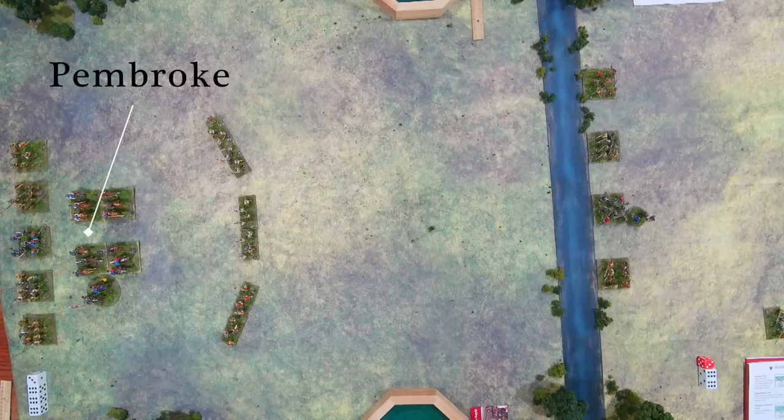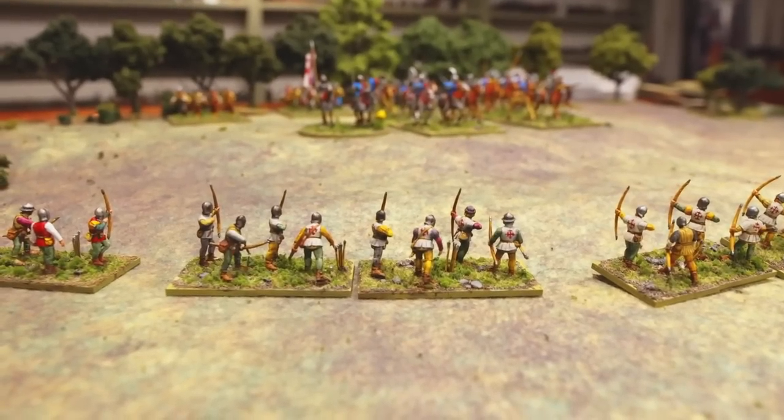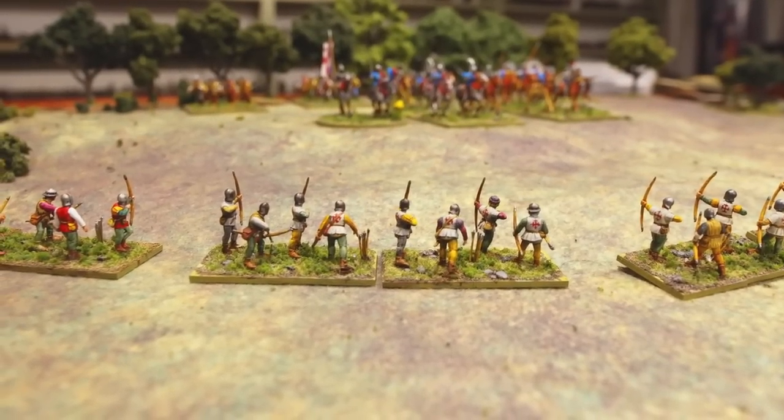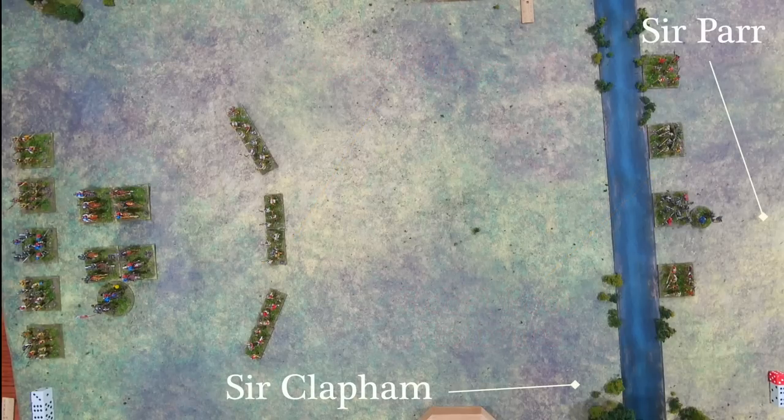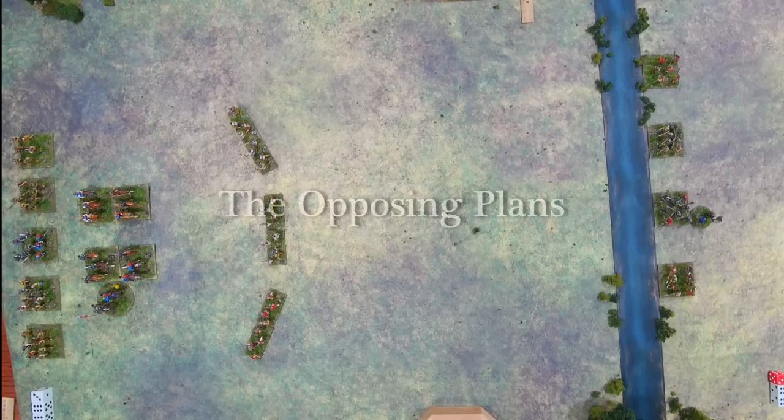Pembroke's army starts on Edgcote Hill, with their mounted retinues out front. The rebel archers start at the foot of the hill, 9 inches from the cavalry. The rebel foot troops start across the Danesmoor on the opposite side of the stream. Sir Parr will enter behind the stream, and Sir Clapham's small retinue will appear on the flank of Pembroke's men. Now let's hear how each side is planning on winning the battle.